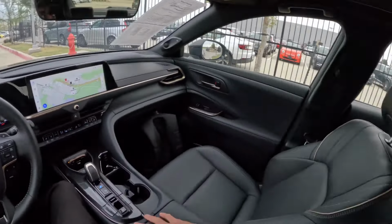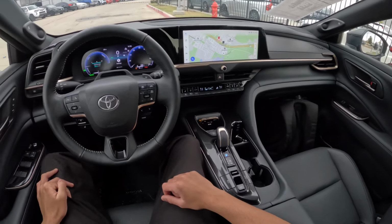But yeah, nice vehicle. I enjoy driving this Crown. I think it's luxurious. I think it has great fuel economy. It's quick, has great power. I mean, it gives you everything you really want, right? So if you're looking for a Toyota Crown, you should definitely get it.